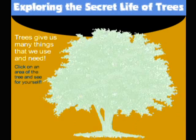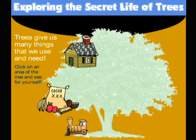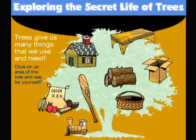Trees give us many things that we use and need. Click on an area of the tree and see for yourself. Find another. There's more. Find another. There's one more.